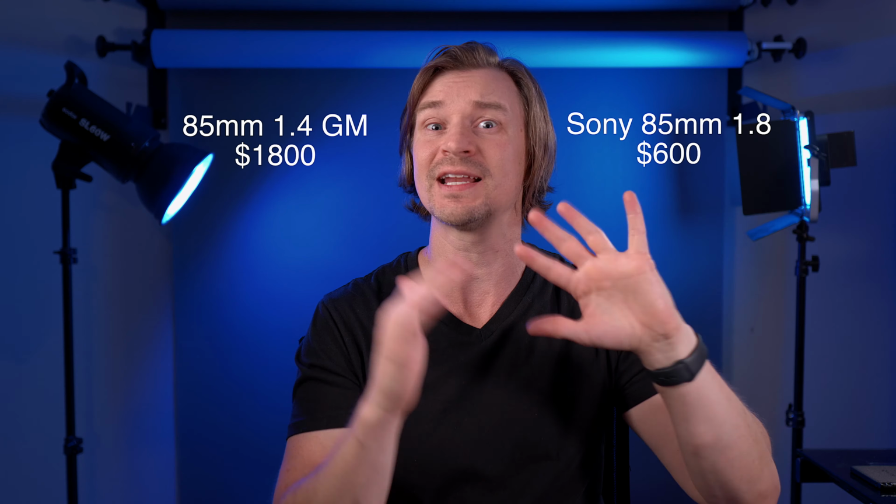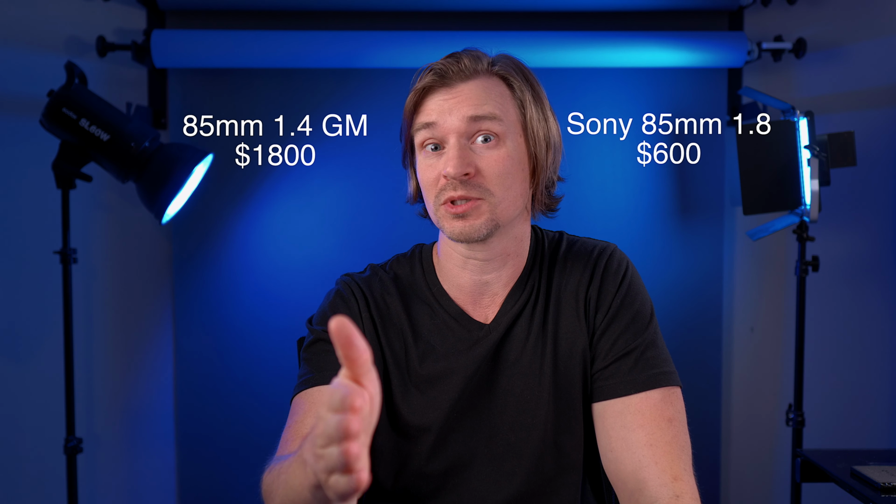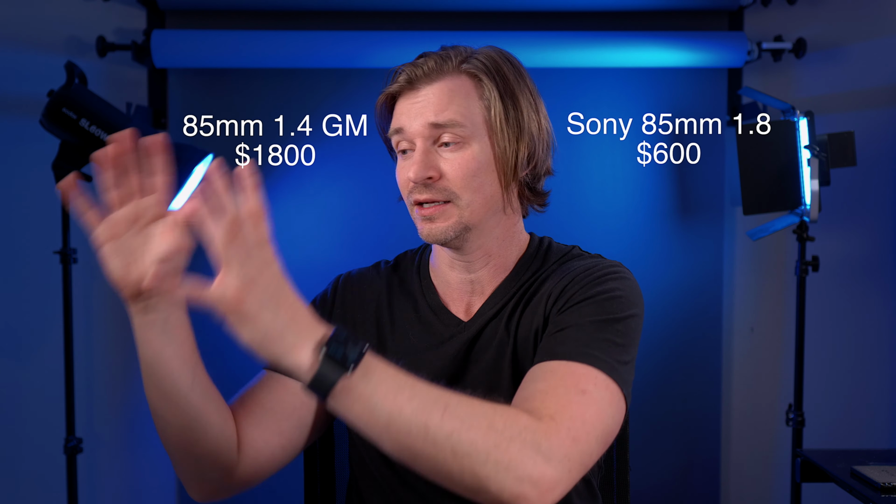The price difference is not really justified, in my opinion, and some other people's opinion, if you look at some side-by-side comparisons. Jason Vong did a nice comparison of the G Master versus this lens, and I thought this lens held up very, very well. Now, of course, if you've got the money, if you're Johnny Moneybags, go buy the heavy G Master lens, but I like the size of this thing.